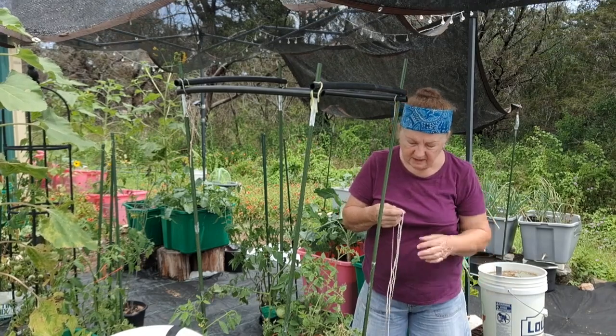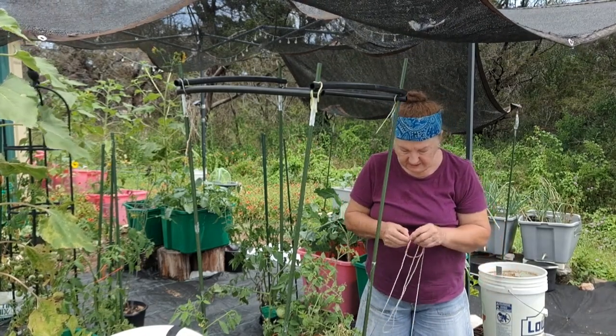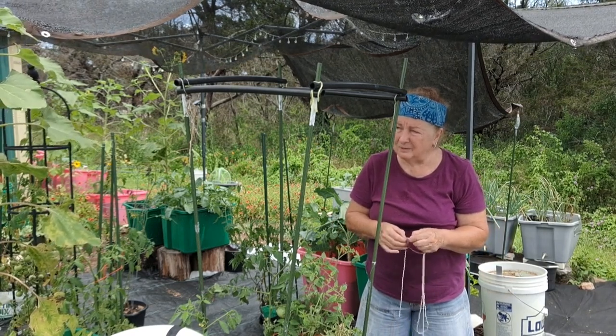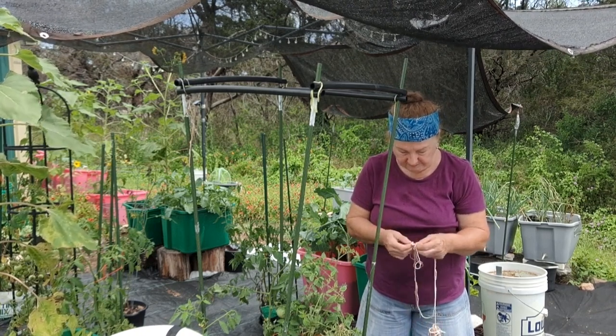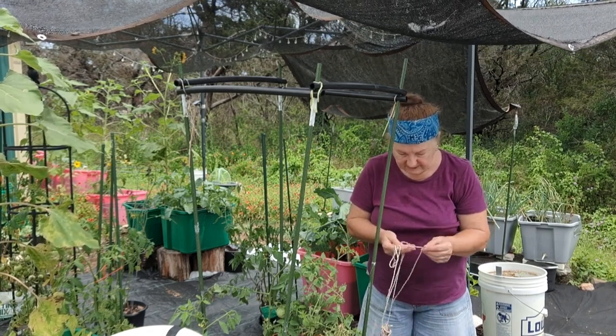Out here working and you listen to the birds. Birds keep you company. Little buddy does too. He's asleep on the table. He stayed on the table up there. He's asleep. My goodness, come on.